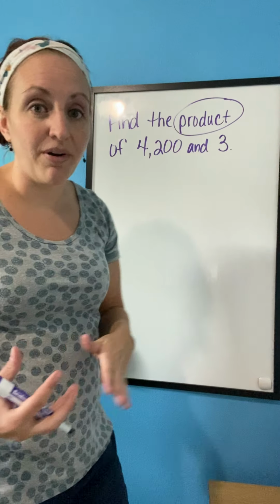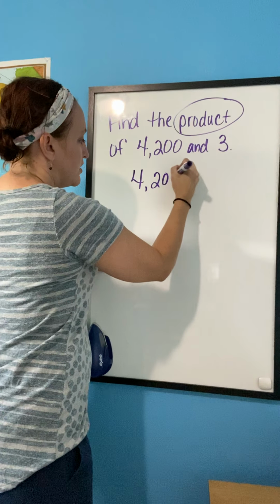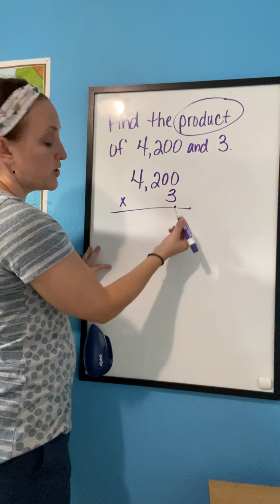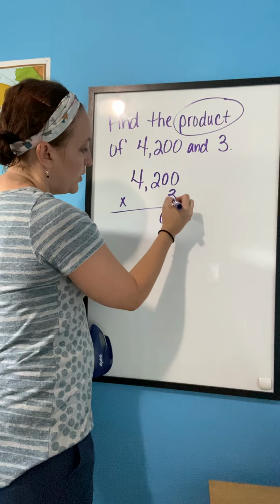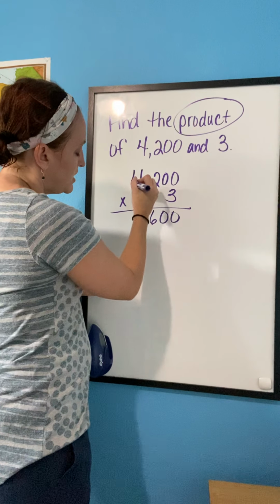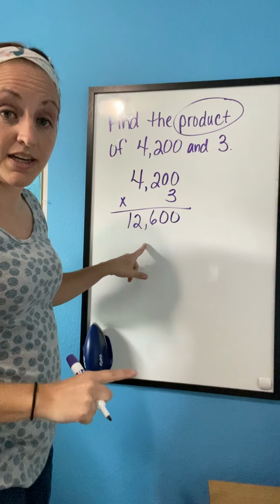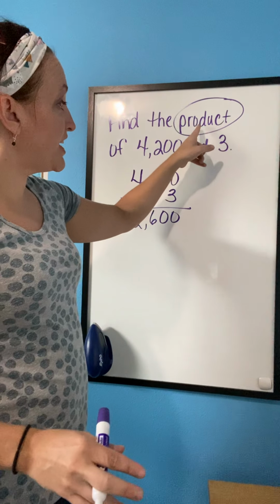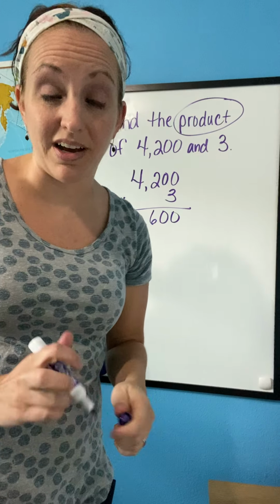So because this says find the product, I know that the product is the answer to multiplication. So I have to multiply 4,200 times 3. And this time I'm going to do the traditional algorithm or the traditional method. 3 times 0 is 0. 3 times 0 is 0. 3 times 2 is 6. 3 times 4 is 12. The only correct answer for this problem is this right here, 12,600. Anything else is going to be wrong, because finding the product means I have to multiply. So math vocabulary is really important as well.